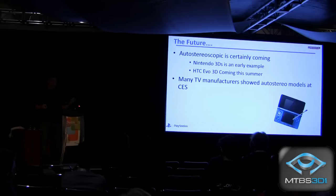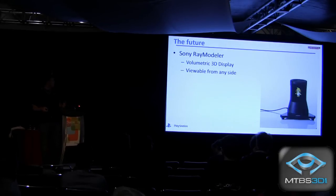So auto-stereoscopic. Auto-stereoscopic is 3D without glasses, and it's coming out like a freight train. Nintendo 3DS, if you guys haven't tried that out, I recommend you try it. I have the Fuji W3 here, which has an auto-stereoscopic display on the back of it. It's kind of cool. Maybe you can come see it afterwards. The CES manufacturers are showing large auto-stereoscopic TVs. Right now, the quality is not really there for the home, but maybe in 5 years' time it will be. Maybe not. There's different ways this could go.